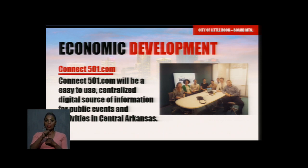So it's really exciting because it shows a private-public partnership. It also shows young people taking the initiative to really push our community forward. We're excited to see what comes from Connect 501 and hopefully we'll be launching soon. And now I'm going to turn it over to the next slide.